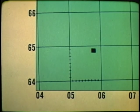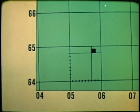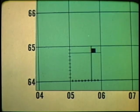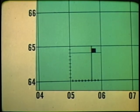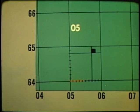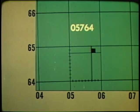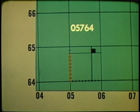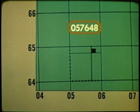When this has been done, we can see that the farmhouse lies 7/10 to the right of line 05 and 8/10 of a square up from line 64. These fractional indicators are integrated into the grid square number by keeping in mind that the first half of its digits are read to the right. Thus, the first half of the coordinates now becomes 05 plus the number of tenths, 7. And the second half, reading up, becomes 64 plus the number of tenths, 8. The final number, 057648, represents coordinates which locate the farmhouse to within 100 meters.